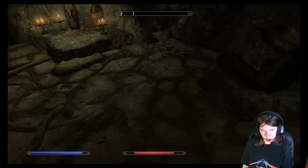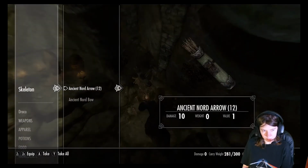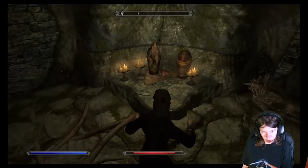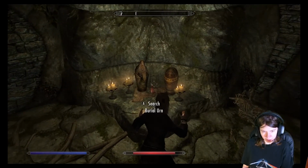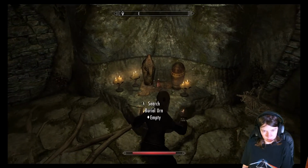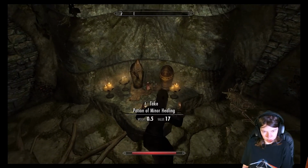I think my destruction would level up by now. Destruction magic, after using all this flame. I want that potion.